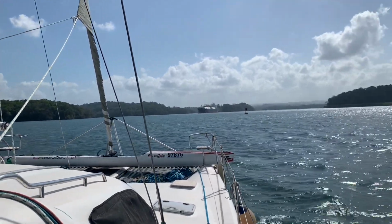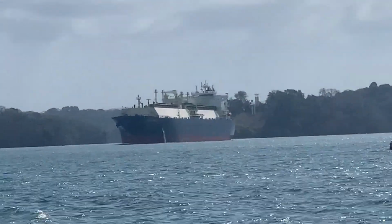I hope he's watching what's coming ahead. So yeah, crossing Gatun Lake, across the Panama Canal, and yeah, just a moment to reflect on the past year, crossing the Atlantic, Amazon River, Caribbean, Bahamas, Cuba. Here we are, leaving, well, we've left the Caribbean now, and heading towards the Pacific.